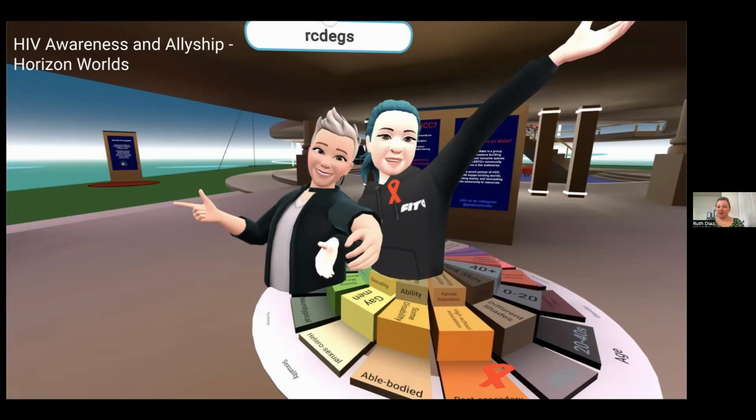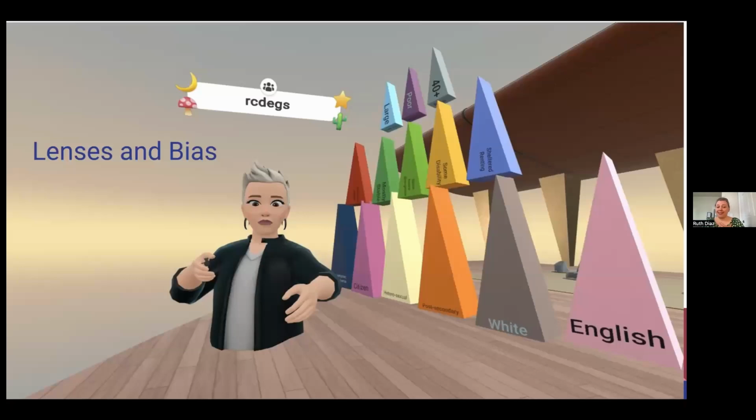So one of my usernames in extended reality is RCDegs. So you see a diversity wheel, and these are different levels of privilege that we all have. We're all on one of each of those steps. The bottom steps there are the most privileged. They're the default and the expected amount of resources and identity that happens in society today. The ones in the center at the very top are the people with the least privilege, and those identities often get pushed out to the middle or the outside. They're marginalized. And so we're going to talk about that briefly as far as what are my lenses and biases.